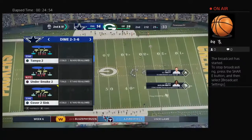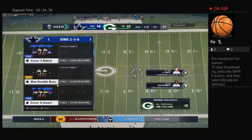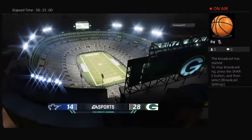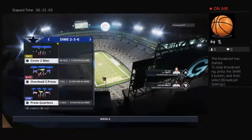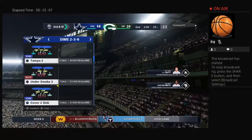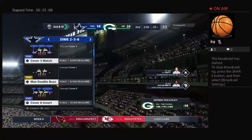Second down. This defense could use a few more plays like that right now. It certainly could, but think about it from an offense's perspective right now. They've got a lead, but they don't want to throttle down too much and stall themselves. Still want to move at a nice pace.